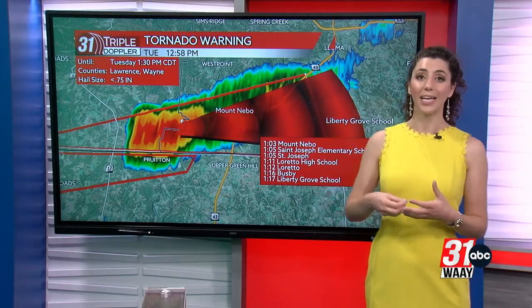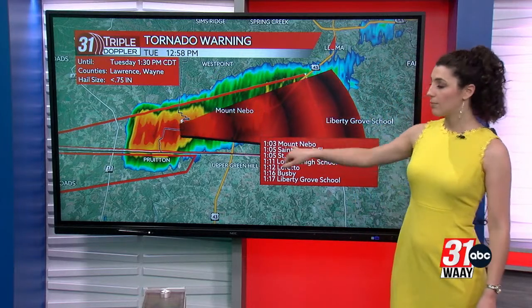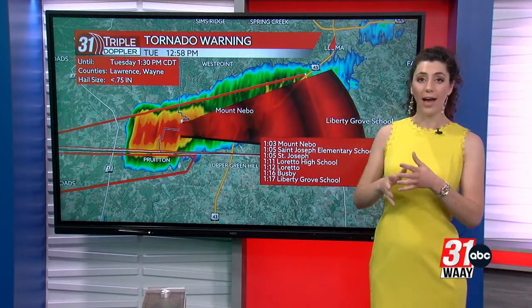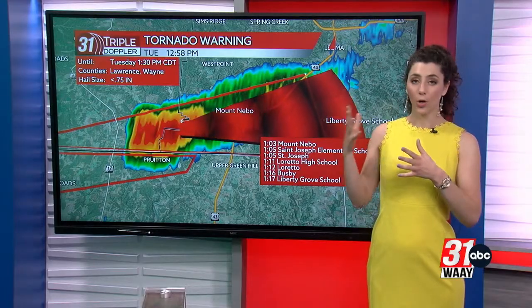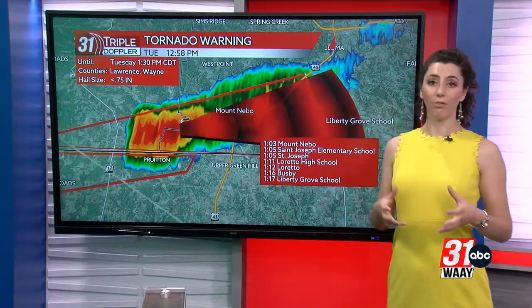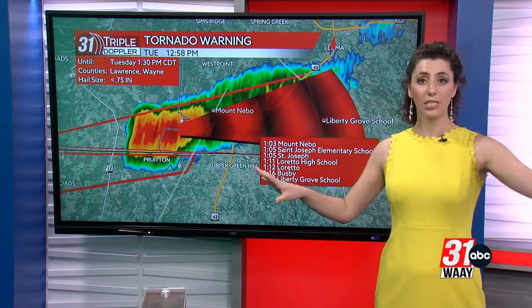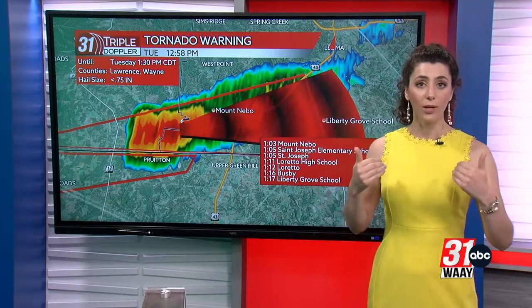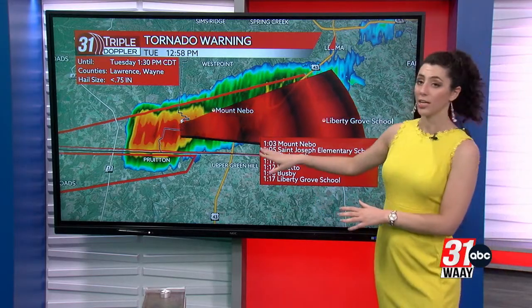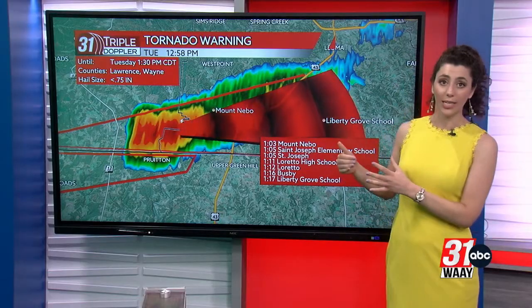This storm, it's 12:58 right now, making its way to Mount Nebo at 1:03. 5 minutes to get into your safe space. Grab what you need, grab the kids, get into an interior room away from windows, away from doors. If that's not possible for you, throw mattresses up against the windows, put a helmet on, things of that nature, and make sure you are getting into as safe a place as you can very quickly, immediately.